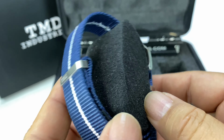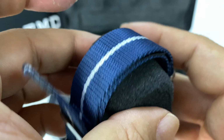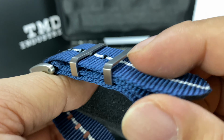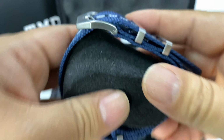Hey, and then you get this Nato strap, and look at this. I mean, even the hardware on this is kind of a step above what you would normally expect. It's beautiful. It's kind of got like that Dodge Viper blue with racing stripe. But look at these retention straps, right? They're kind of beveled and they look great. You've got a kind of a Panerai style buckle on the nylon strap.